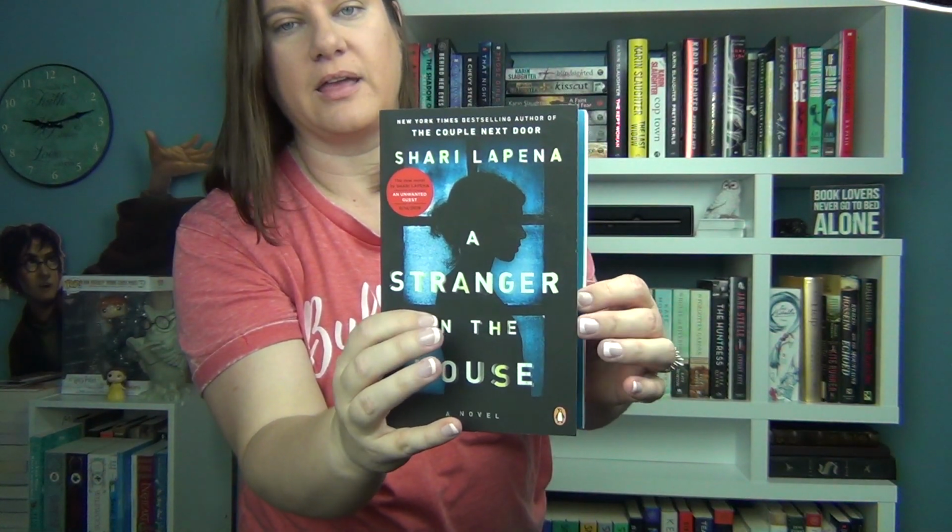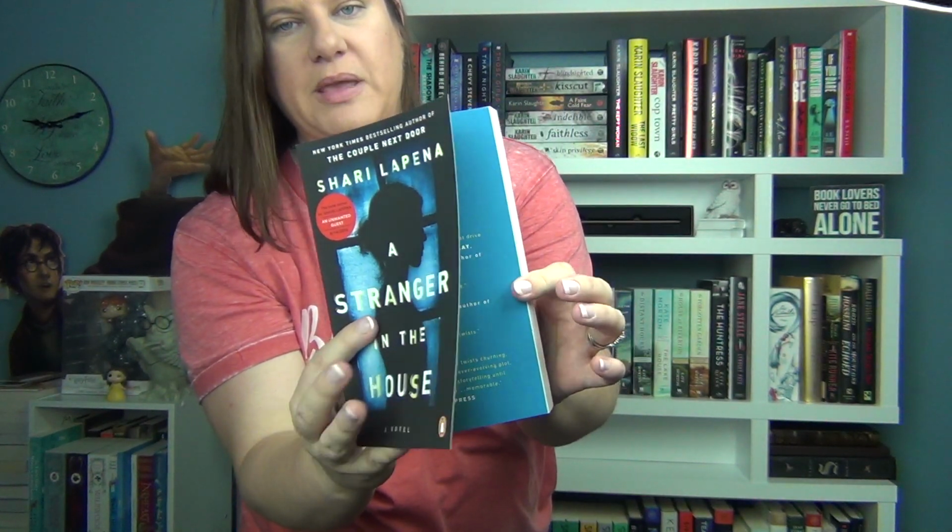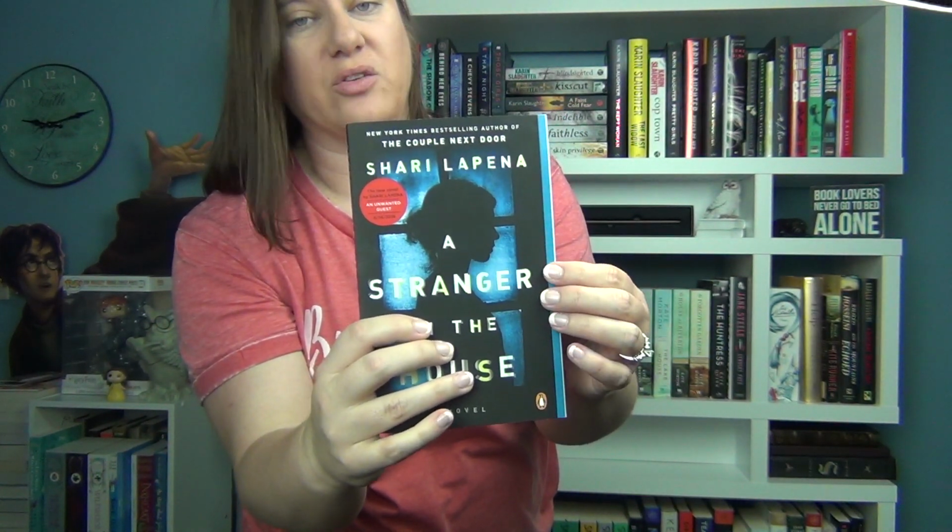Okay, number 18. Do you have a book with a narrow front cover, which means a paperback that the front cover is trimmed slightly shorter or narrower than the rest of the pages? Yeah, and I hate that. Okay, so this is A Stranger in the House by Sherry LaPena. As you can see, this is slightly shorter than this, and you can see the blue peeking out. I hate that. I don't understand why this is a thing.